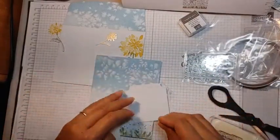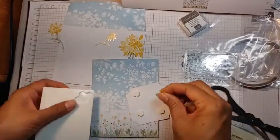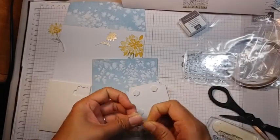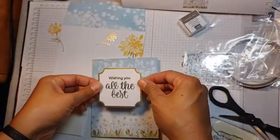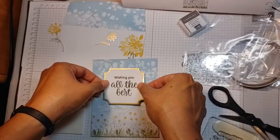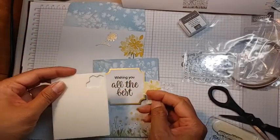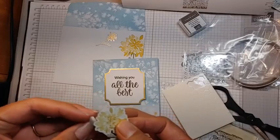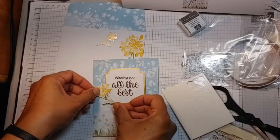Or donate them. A lot of people donate to nursing homes because the residents there don't always have access to cards. They can't just go to the store or down to the shop all the time, and so that was one way that a lot of stampers will make great use of the kits that they have. It's not something that you have to send and use for yourself. You can gift it to other people to use and send some sunshine in the mail.